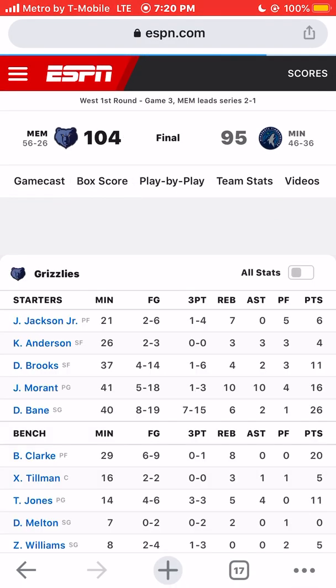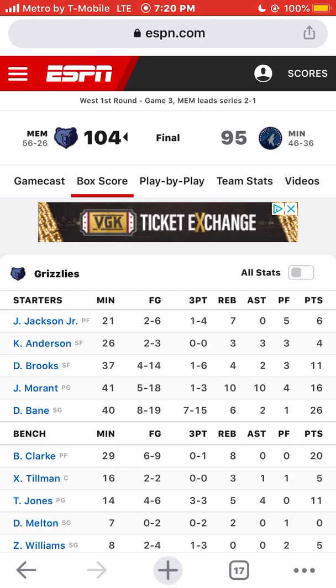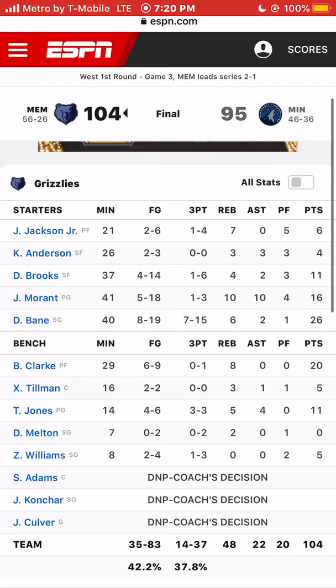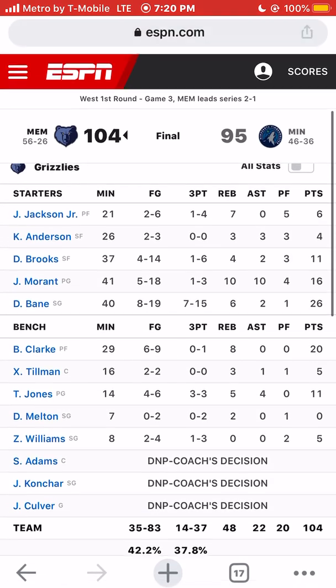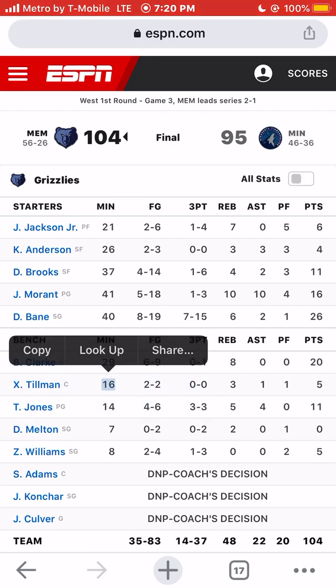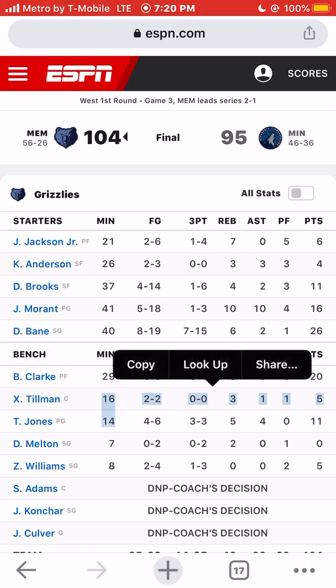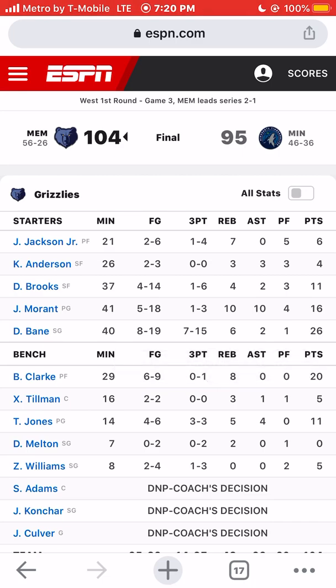They are now down in this series 2-1. I think by the look of it, Memphis just took their heart and their soul the last 2 games. It does not look like Minnesota is going to come back and be any threat in this series. But we'll see. It's only game 3. We'll see what happens in game 4. You basically have to say that's kind of basically a must-win for Minnesota. Game 4 will happen on Saturday night.